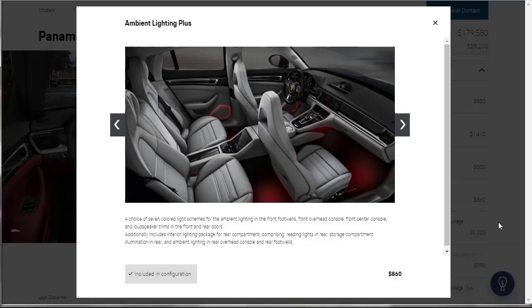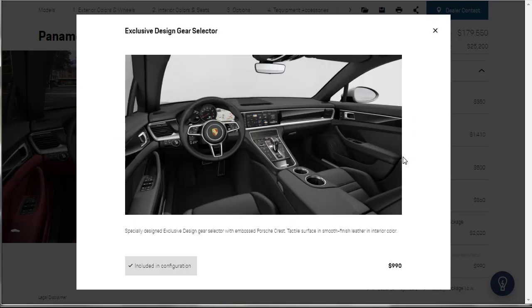We got the ambient lighting plus package. I think that was a worthy one to get for $860. We got the exclusive design gear selector. It was a little extra, but yeah, $990. So we have the fancy pants gear selector.